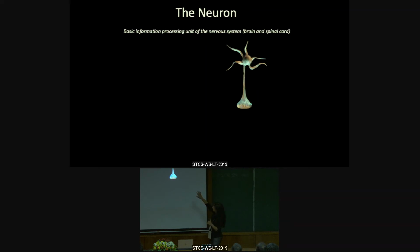To explain that a little bit better, this is sort of an example of a neuron, okay? It's a chemically and electrically excitable cell. It's the basic processing unit in the brain, and essentially has three parts to it. You have what are called the dendrites, which are sort of these tentacles, okay?